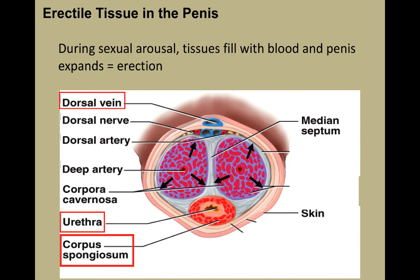As I mentioned earlier, the urethra, the only channel for sperm and semen to pass through, is located inside the corpus spongiosum. The spongiosum absorbs the expansion during the erection and keeps the urethra open to allow semen and sperm to pass through. In order to promote healthy erections, good blood flow is required.